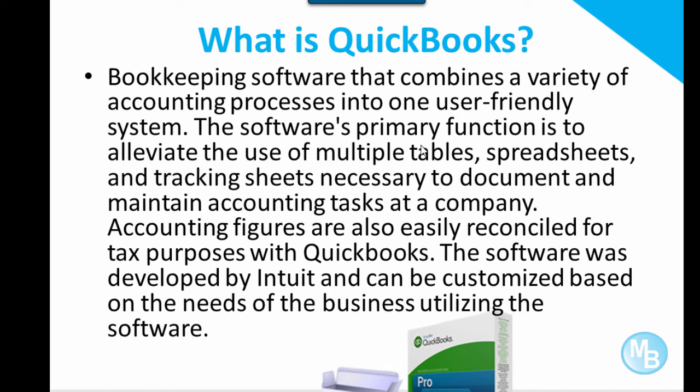The software's primary function is to alleviate the use of multiple tables, spreadsheets, and tracking sheets necessary to document and maintain accounting tasks at a company. Accounting figures are also easily reconciled for tax purposes with QuickBooks. The software was developed by Intuit and can be customized based on the needs of the business utilizing the software.